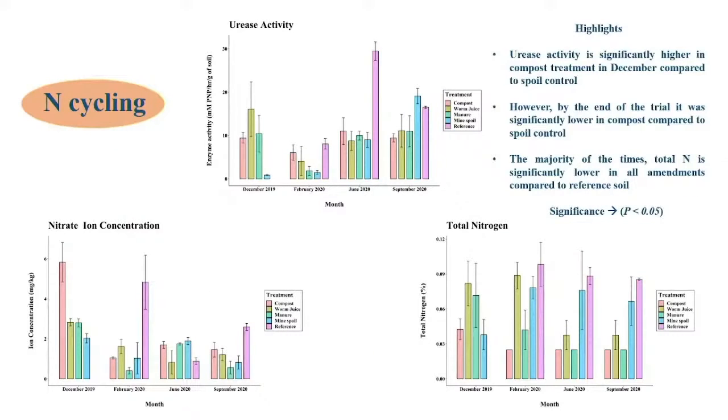Nitrogen cycling was assessed using urease activity. Like in carbon cycling, urease activity was significantly higher in the composted area compared to the spoil area in December. And the interesting fact was that with time, spoil improved its enzyme activity, and by the end of the field trial, it was significantly higher in spoil compared to compost.